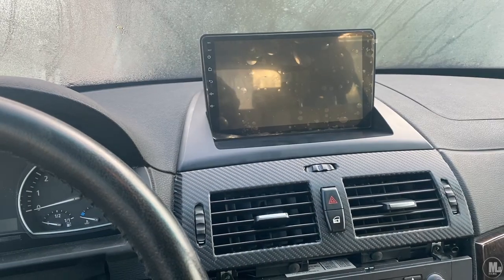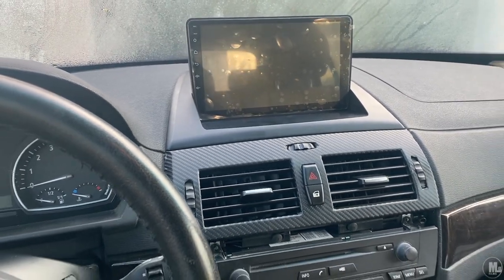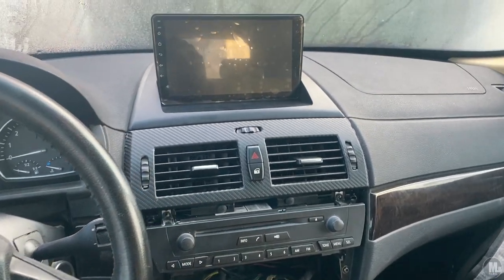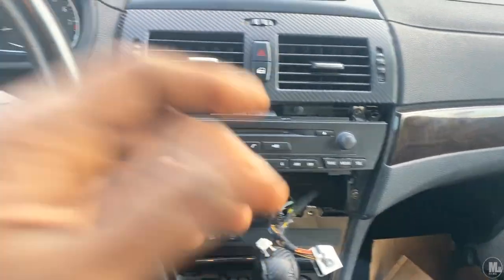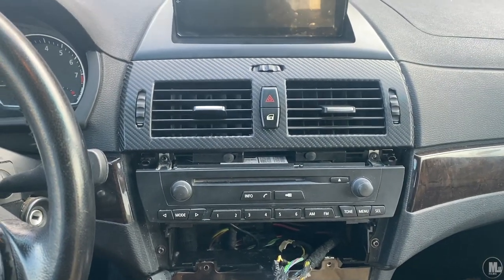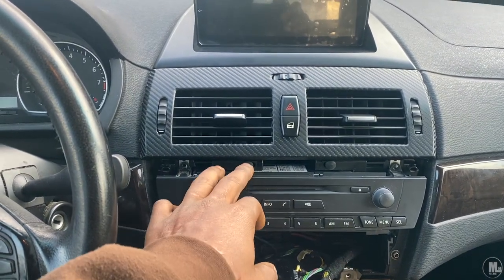All right, 2007 BMW X3. This is how it's looking so far, with my fixes and changes and customizations. Still got this piece inside the house. I'm gonna wrap that in carbon fiber, which is coming this morning. It's about 10 stops away.